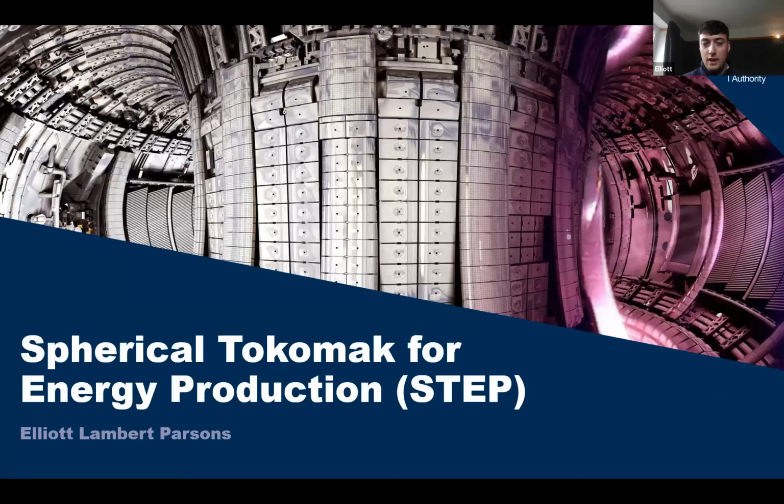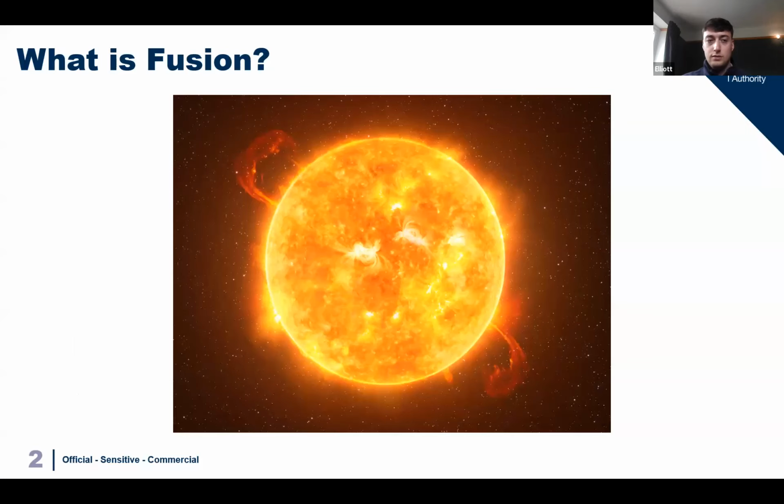Okay. So as Anna just said, my name is Elliot, and I'm a graduate mechanical design engineer at the UK Atomic Energy Authority. I'm going to be talking to you a little bit about STEP, which is one of the projects I'm working on. It stands for the Spherical Tokamak for Energy Production. So first of all, what is fusion?